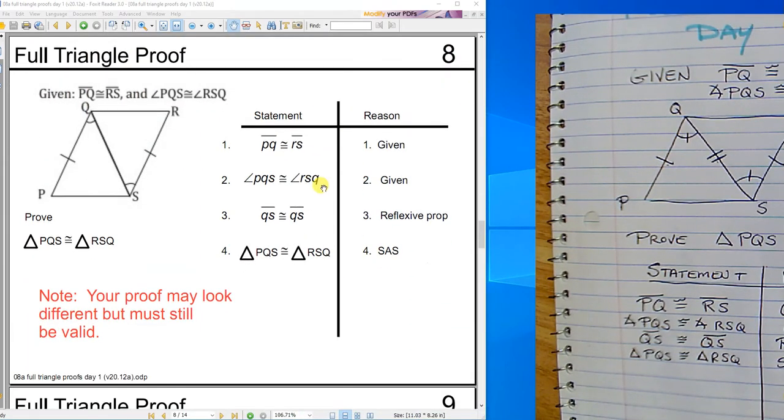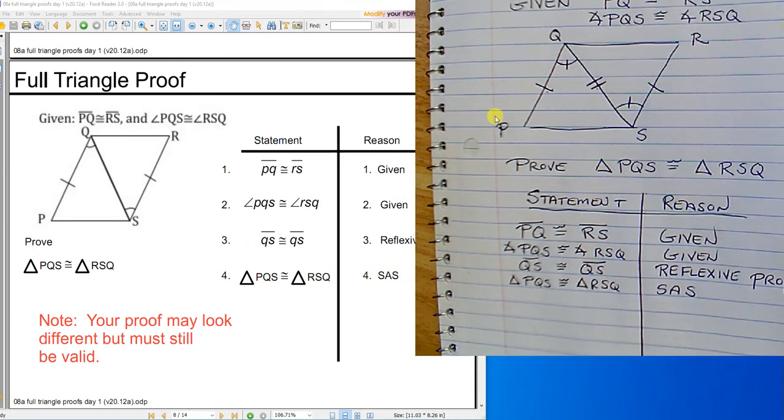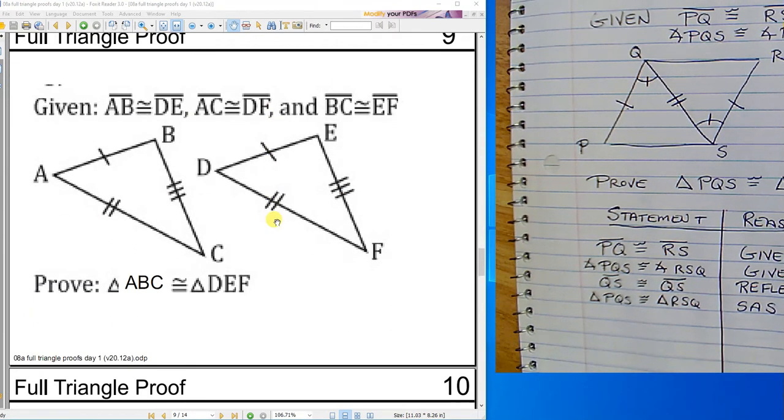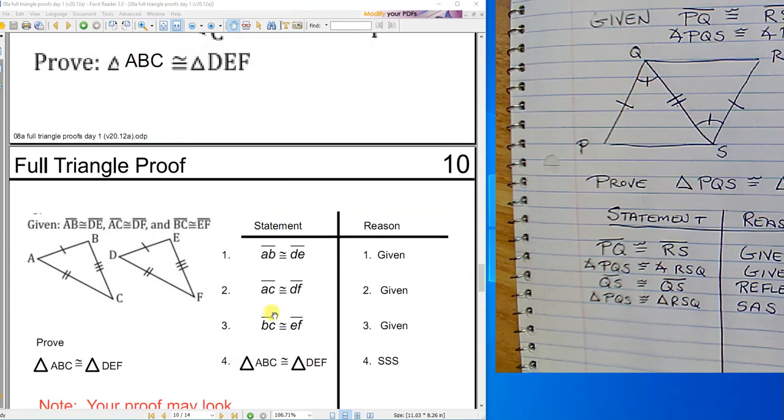You can check our answers here. PQ, RS, angle PQS, RSQ, QS to QS. Yep, there it is. So let's do another one. Remember, well, this one, it's got everything there, doesn't it? You know what, let's just walk through this one together. I would bring in my 3 givens, given, given, given. And then right away, what do I have? Side, side, side. Given, given, given. The two triangles are congruent by side, side, side.